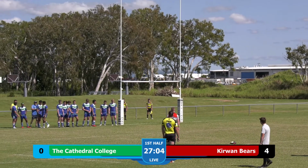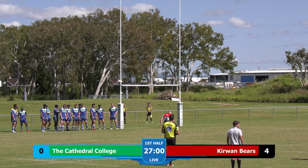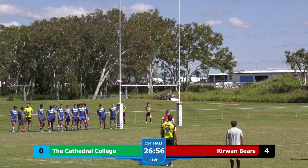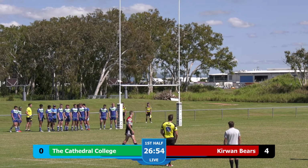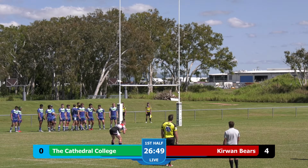Right, I got the young 5'8" for the Kirwan Bears in Harley Taylor. I was watching him kick a few goals there before we started this match, and he was slotting them left, right and centre. This will be left to right with a strong breeze coming across his face. Should slot this over.